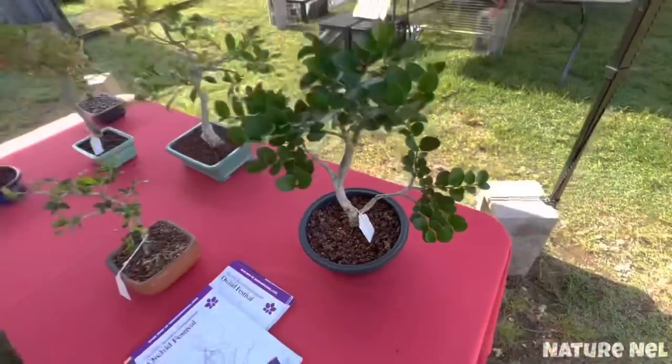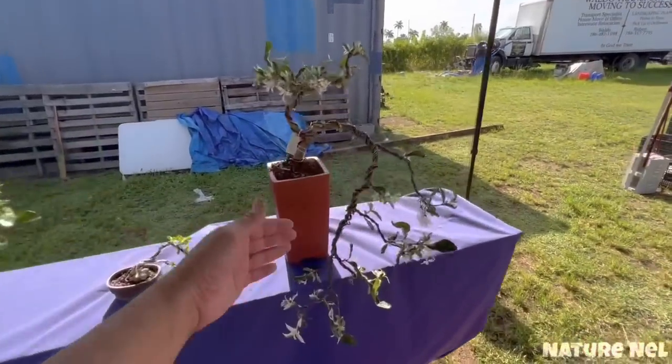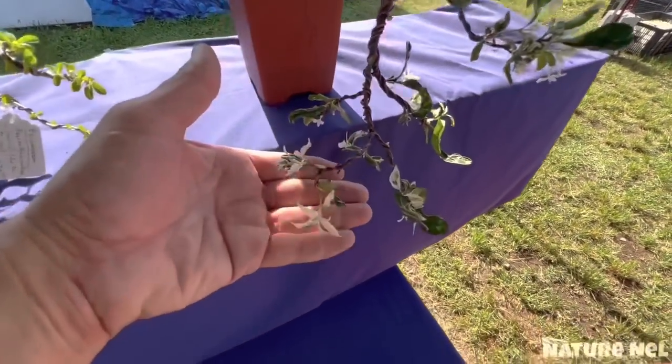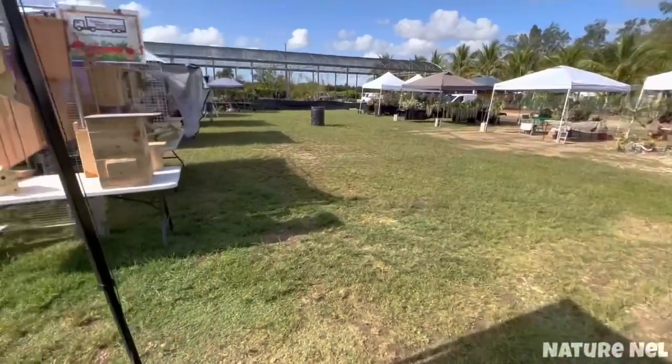Natal plum. I really like this one. It's a 70. It's a variegated. All right. Tamami's right around the corner.